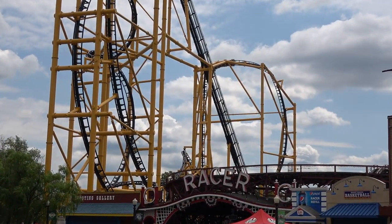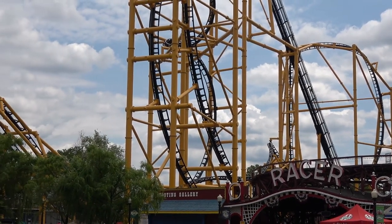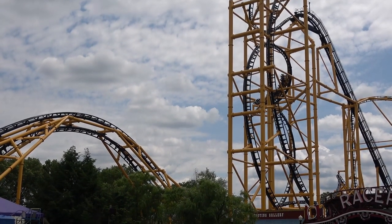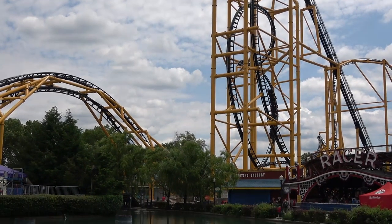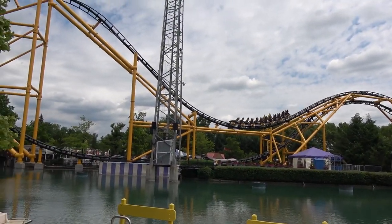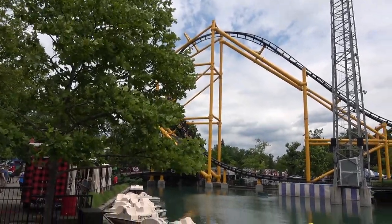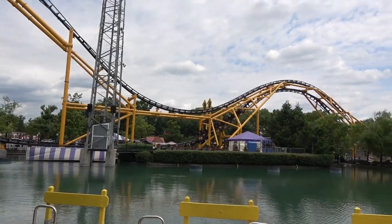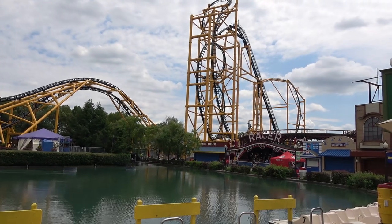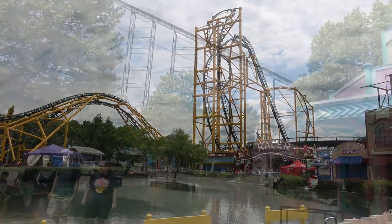Oh, wow. This thing only started testing literally a few days ago. Wow. I tell you what, it looks really nice and smooth. Really nice train design on there as well. Kind of reminds me of a hypercoaster train from B&M, at first glance. There you go. Absolutely gutted we're not getting to ride that today, but I'm glad we're seeing it testing. What a beauty. Hopefully we'll get some more footage from other places later.